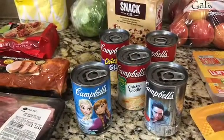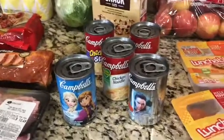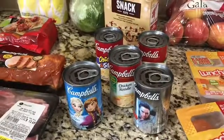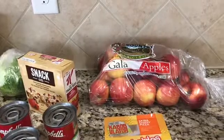Some of these are supposed to be like $1.79 a piece. So that's like 79 cents saving per can. So that's pretty good. The apples were $2 off. They were on sale for $4.99.